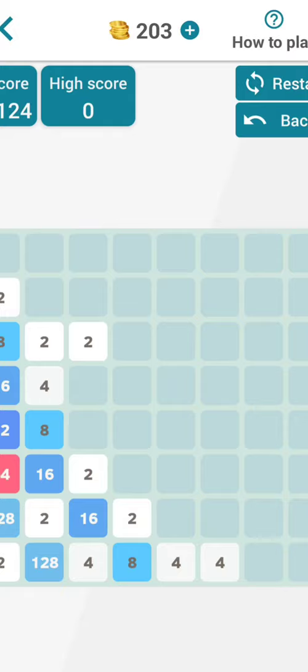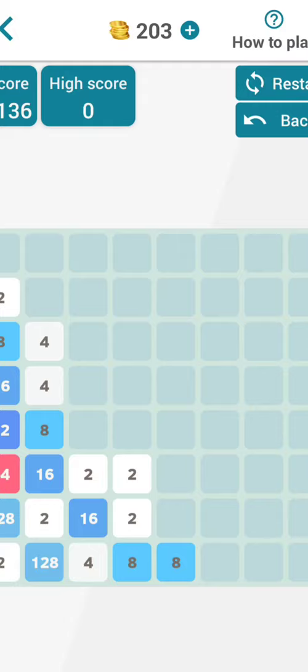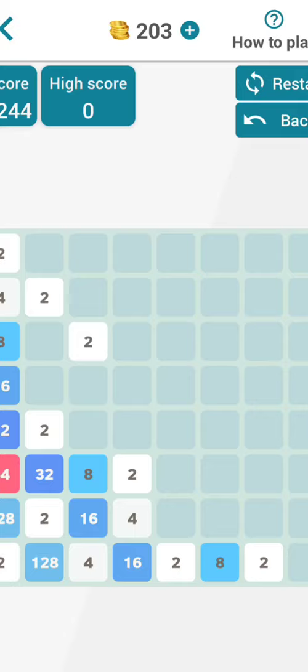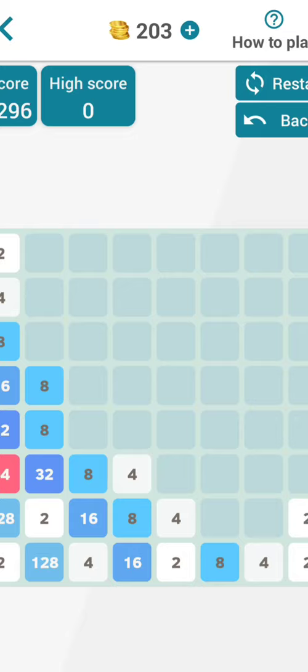Hold on. No, it's not good. Not good. I was trying to merge. I was going to merge the two 128 tiles, but it wouldn't work. So I gave up the idea.